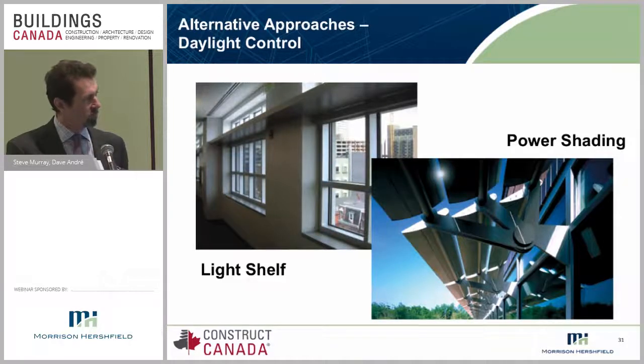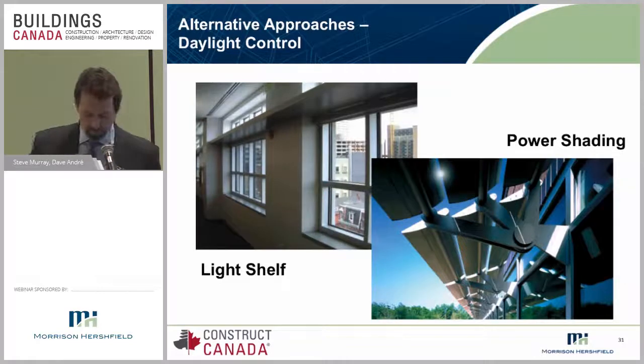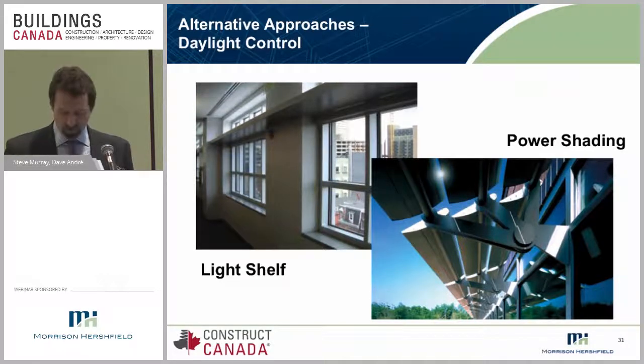Now, a more active approach is you actually have controls. So you have these elements that you can extend the size of your shelf. You can move these in and out. So at certain times of the year, you don't want any shading. You want solar gain in the winter. In the summer, you want the light, but you don't want that glare. So these elements are actually controllable and can maximize how much light is redirected inside the building. So taking a passive system from years past and optimizing it a little bit more with some more active controls to it.